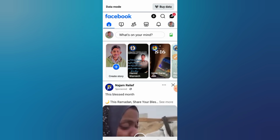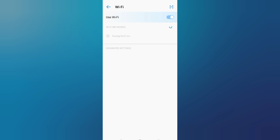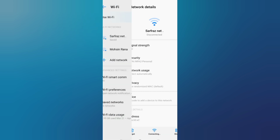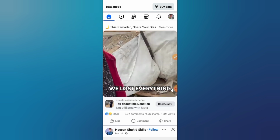3. Weak internet connection. A poor or unstable internet connection can stop your comments from being posted. Fix. Switch between Wi-Fi and mobile data. Try enabling airplane mode for 10 seconds and turning it off. Restart your router if you're at home.